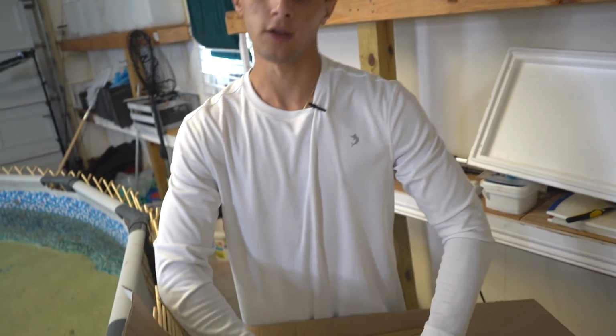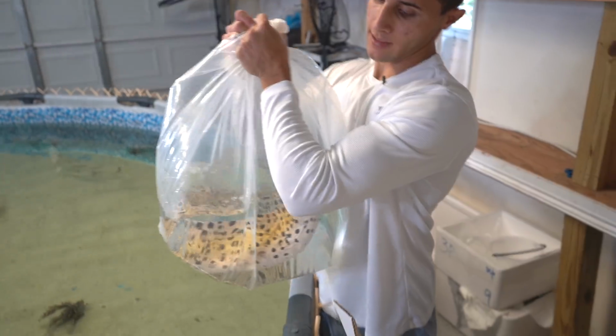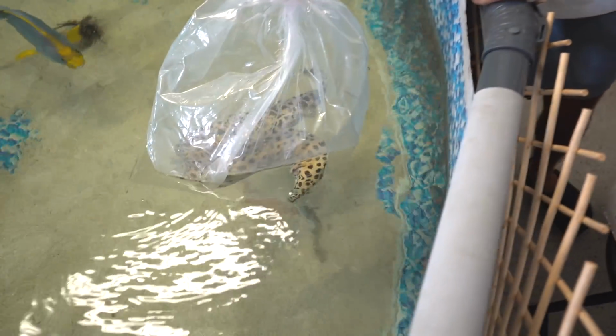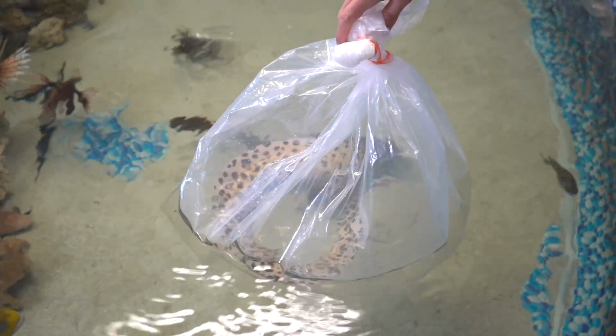So what we're gonna do is get this big old eel out of here. Here, Ted, grab that. Boom. And we're just gonna bag acclimate him. That is the least stressful way possible. We're literally gonna let him sit in the bag for about 30 minutes to an hour. Once he's done acclimating, he's going in, and now he's gonna be the second biggest eel along with Hulk.